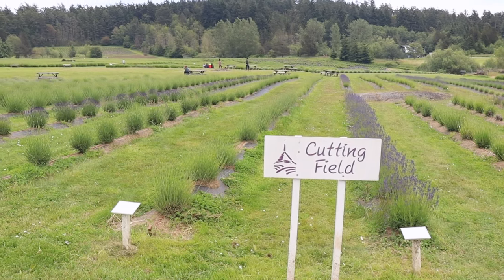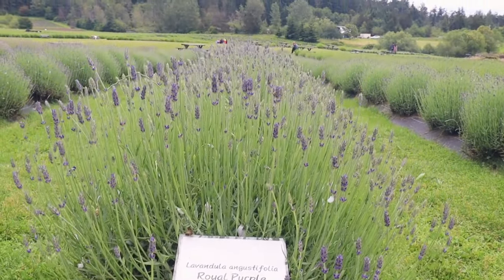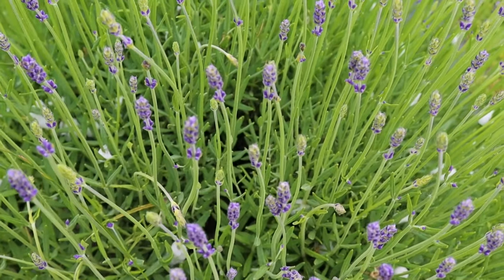Now we are at the Pelindaba Lavender Farms. The Olympic Peninsula and the San Juan Islands are known for their lavender farms because of the coastal climate, so it's definitely a popular bucket list place to visit when visiting the island.